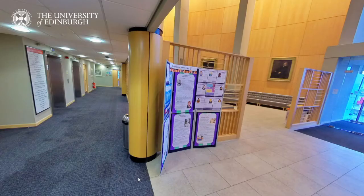Welcome to the Chancellor's Building. The Chancellor's Building was opened by His Royal Highness the Duke of Edinburgh, Chancellor of the University of Edinburgh, on the 12th of August 2002. The University's new medical school building provides a modern academic space for teaching and research, with two large lecture theatres and a medical library, together with research laboratories.